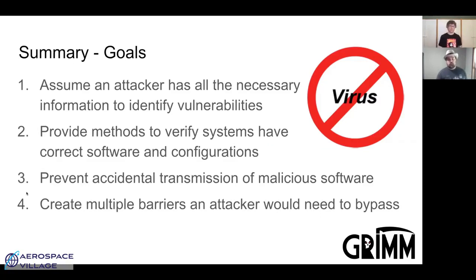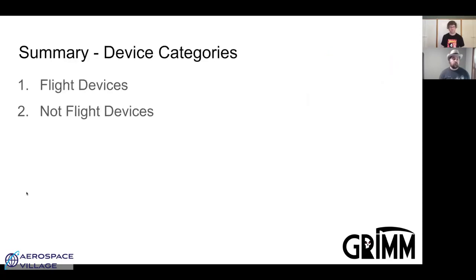We've talked about the ways we can prevent accidental transmission of something malicious through the physical air gaps, physical disconnects, physical incompatible interfaces. And then again, the goal is to make multiple barriers that an attacker would need to get through. And then two device categories: there's stuff that can affect flight and stuff that can't affect flight. And can't affect flight in this case means full physical isolation from anything flight critical.